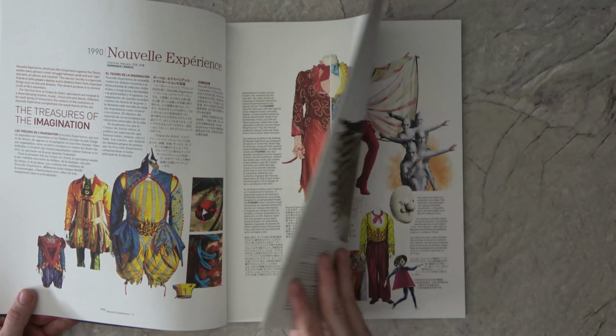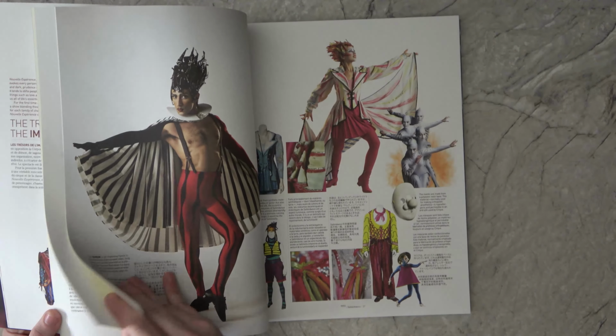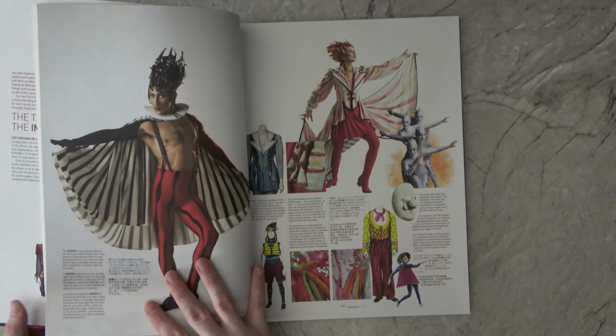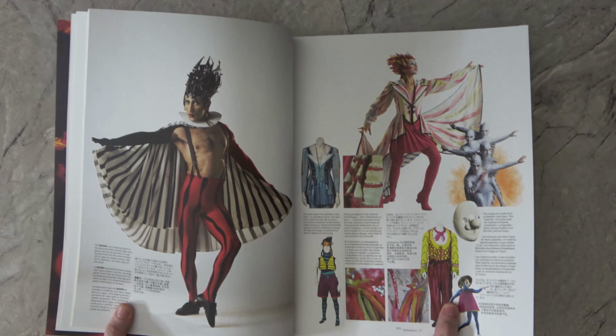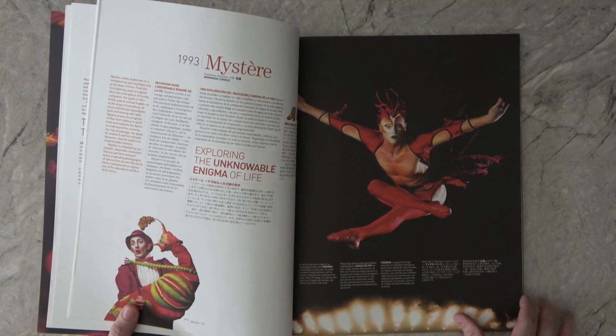I know this book does get a little bit into some of the background stuff, some of the factories and how they assemble and build the costumes. But yeah, there's just such a vibrancy to Cirque du Soleil as far as their sets and the lighting and the sound, and then the costumes.